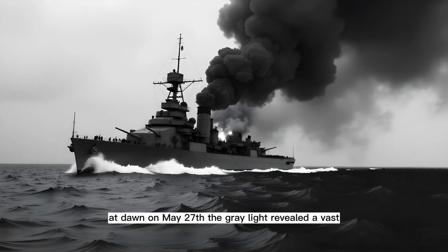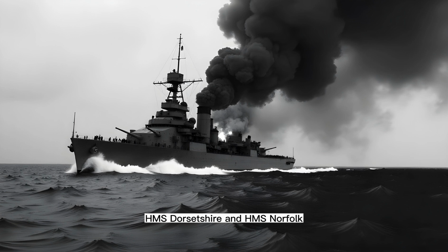At dawn on May 27th, the gray light revealed a vast, angry ocean. Over the horizon came the final blow. HMS King George V and HMS Rodney, two British battleships, bore down on Bismarck's position. They were escorted by cruisers, HMS Dorsetshire and HMS Norfolk, and shadowed by destroyers. The task was simple now: finish what had begun in the Denmark Strait. At 8:47 a.m., the British opened fire.